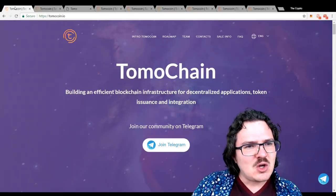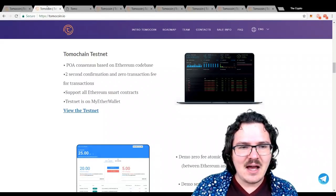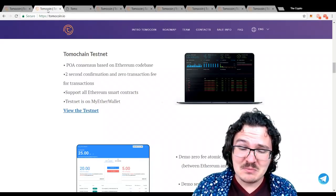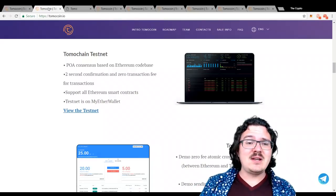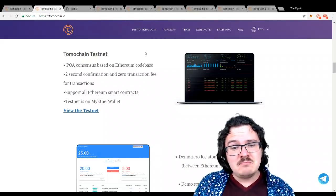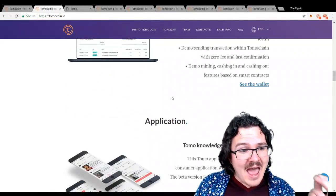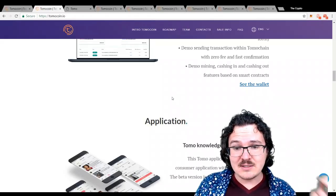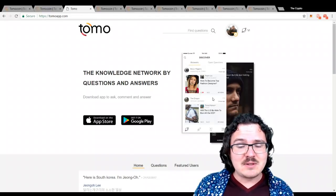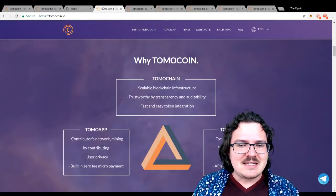Now, the guys over at TomoChain, I think it's really worth pointing out, do already have a testnet up and running for TomoChain, which for an ICO project is relatively impressive. They're already on their testnet. They've actually got a demo of their wallet up as well, which is of course fantastic to see. And they already have the Tomo app up and running, so you can go and check that out as well. Here is a general overview of kind of what the Tomo app looks like. Knowledge network, we're going to be getting into that a little bit more in detail here momentarily.